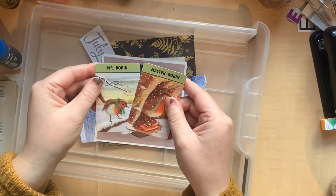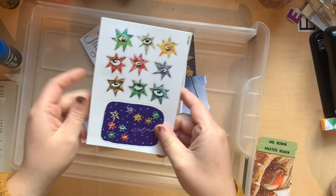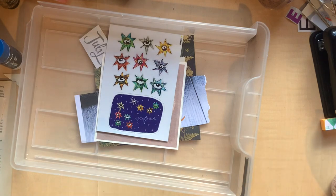Look at these little birds in the snow. I actually have a few. I might even look in my other thing. Hang on, guys. I'm getting to the end of this. So this is a little sticker set for Mata Riki too. So I'll put that into there as well.